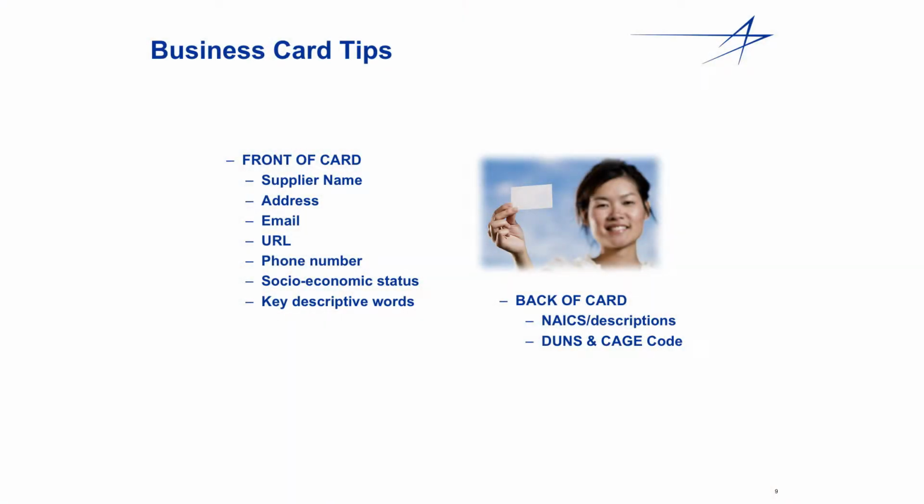Your business cards are your first line of defense. A good business card should use both sides. If you're only using one side, you're wasting the real estate.